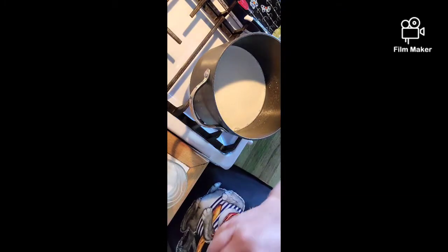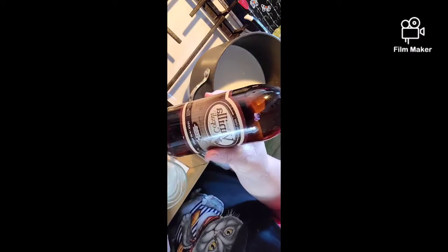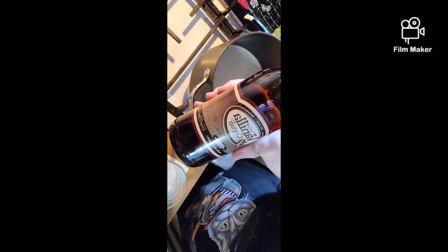And I have vanilla, and I like to use the best. This one I bought from Mexico my last time to visit, and I love it. And unfortunately, I'm down to the last teaspoon, which is going to be just enough for this dessert.